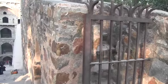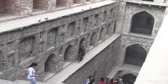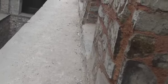There's steps that at one time allowed you to go up on top. I'm not quite sure why you'd want to. What those niches were for, it's hard to tell. The walkway was for other than access to the niches, of course.